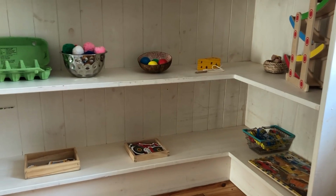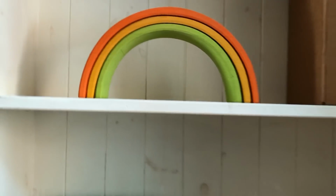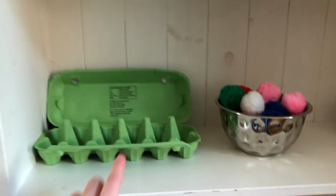And then we have these low shelves over here finally. So up there is the last bits of the rainbow I haven't used. You can reach those, but I doubt he'll probably go for them because the rest is already out.